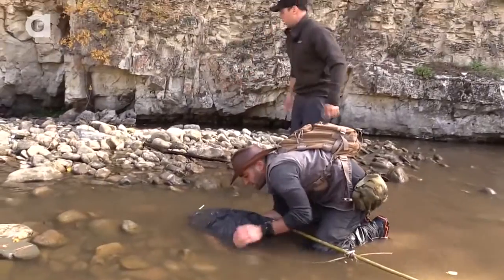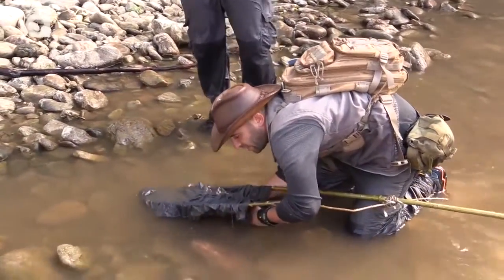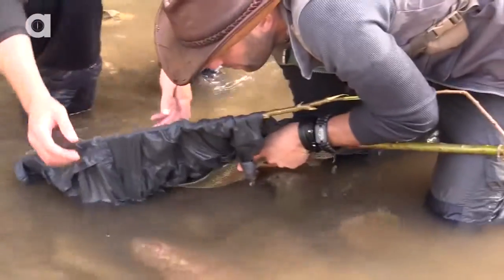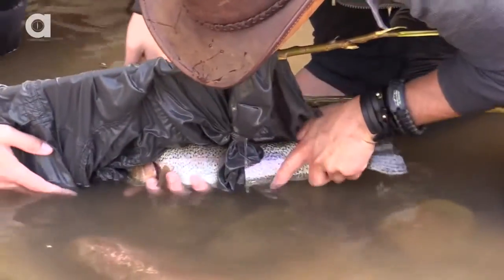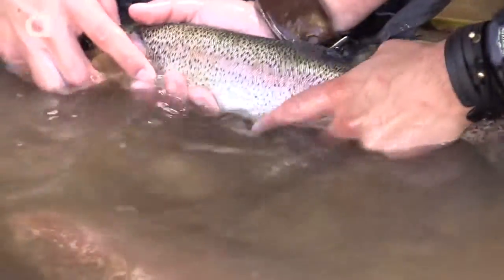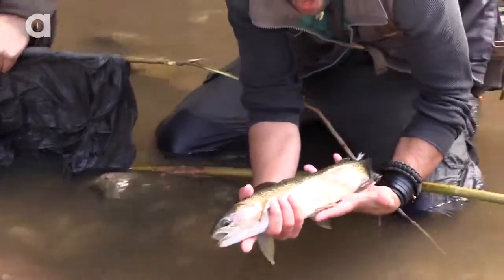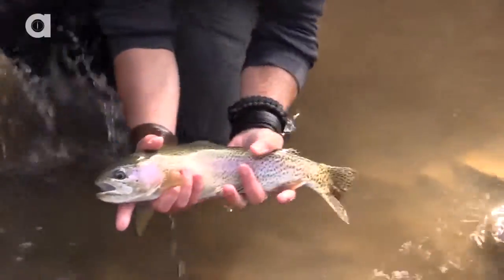Okay, hold on a second. Oh, I gotta see him. Okay, here, let's be gentle. They're very delicate. Here we go. Look at that. All right, hold on. Yeah, get the shirt off the top. Okay, go. Okay, easy. Put your finger. Wow, look at that. That is a rainbow trout.